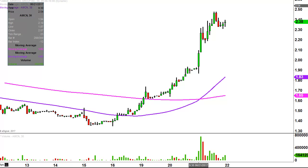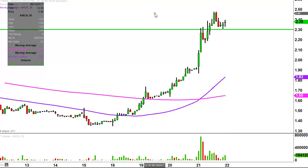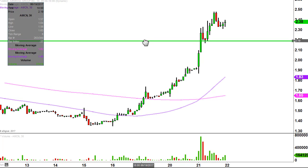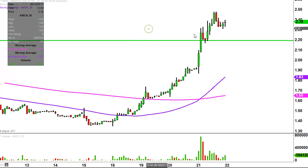So let's map out some levels of support, and then we can talk about some areas of resistance. The ideal level of support, meaning, hey Clay, what would make this chart look the absolute strongest going forward? That would be right here at $2.20. Now, if the price falls below 220, by no means am I saying that the entire chart's ruined. But yeah, if the price can stay above 220, that would certainly be the biggest sign of power on the bull's part.